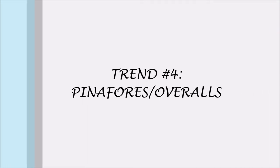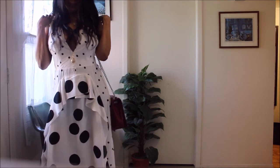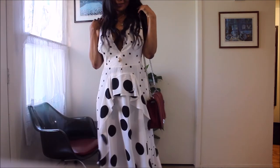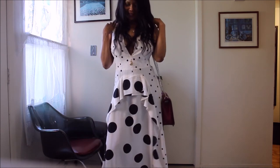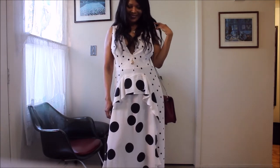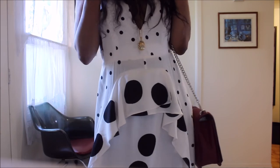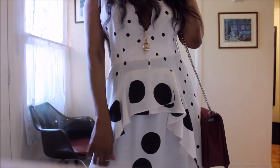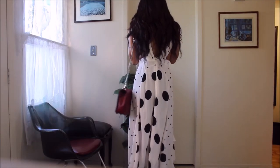Another trend that has made it on my classic list are pinafores. And I chose my pinafores very carefully. I think this dress was a reintroduction to pinafores because I absolutely love this dress. I love it so much that I also got it in the other color, as you would see coming up.